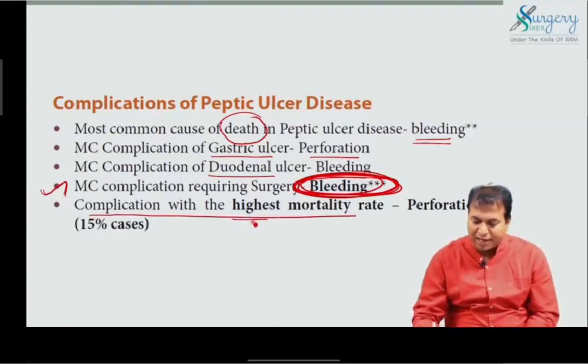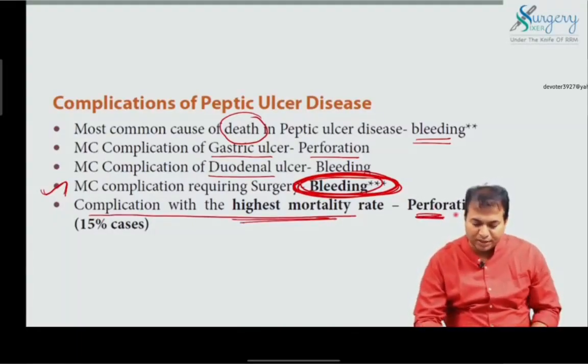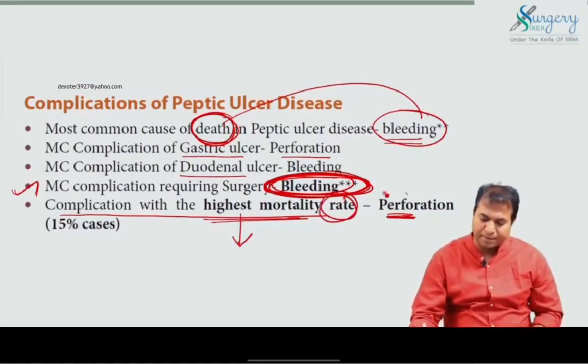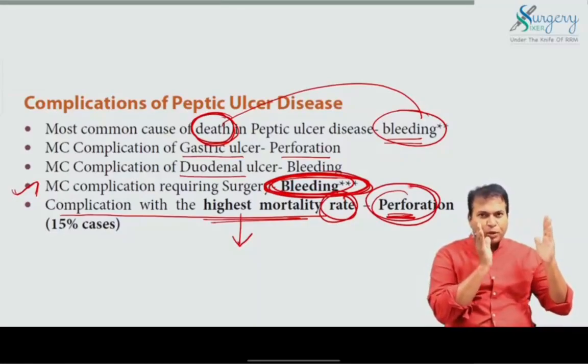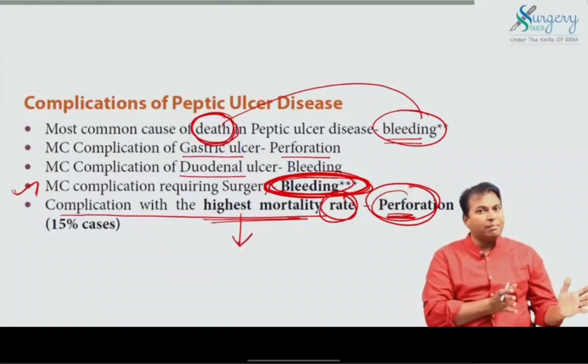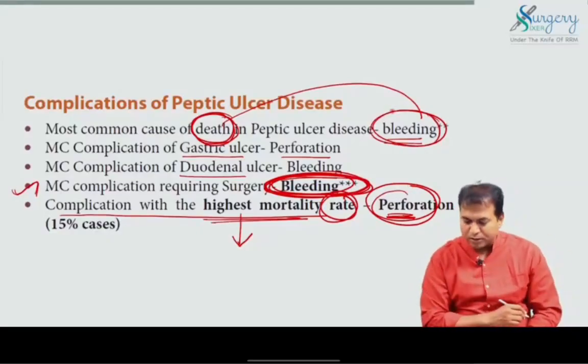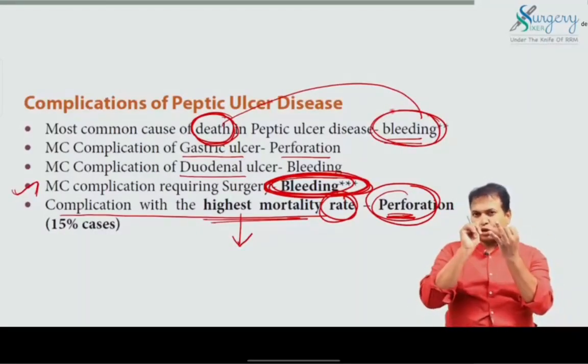Complication with highest mortality rate is perforation. They are asking which is the most common cause of death. The most common cause of death is bleeding. But which complication carries the highest mortality rate is perforation. Perforation causes 15%. For example, 100 people develop perforation, 15 will die. But of 100 people developing bleeding, the incidence of death is not that much. The problem is there are thousands of bleeding cases, therefore there are more deaths due to bleeding. So please don't get confused in this. The most common cause of death and most common indication of surgery is bleeding.